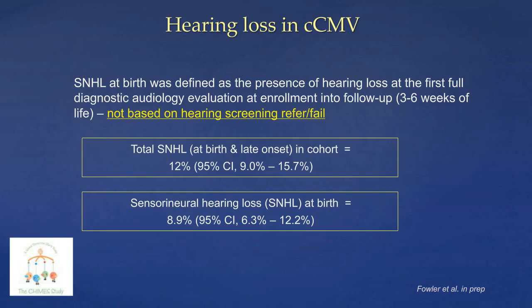And it's important to point out here that sensorineural hearing loss at birth is defined as the presence of hearing loss at the first full audiologic evaluation at enrollment into follow-up. So this is not the hearing screen. A refer on hearing screen does not always mean hearing loss. So this hearing loss is defined as that when they were first evaluated by a full audiologic exam, they had hearing loss. And in our cohort, we had about 9% of infants who had hearing loss detected within the newborn period.